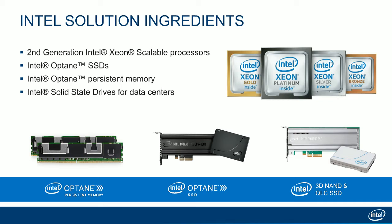We have the Intel Optane SSDs, which we've had for a couple of years, that gives you super high endurance, great throughput. It gives you that assurance that whenever you are implementing a very robust cache layer that those Optane SSDs will be there to help solidify the data transfers.